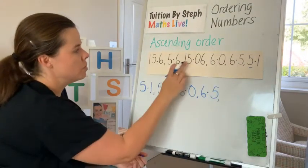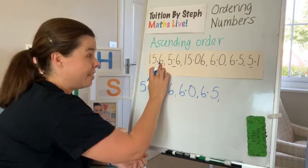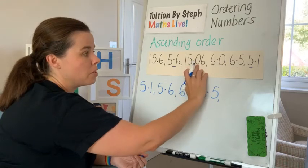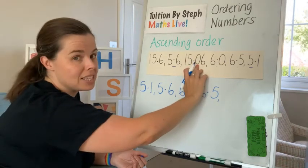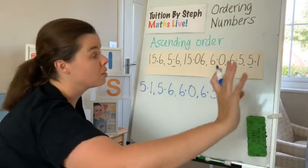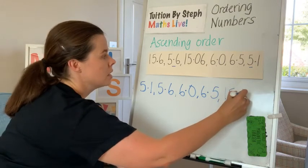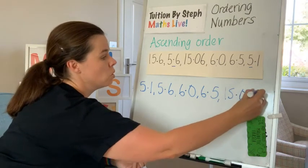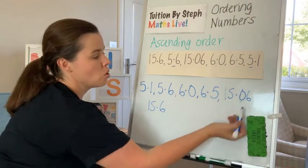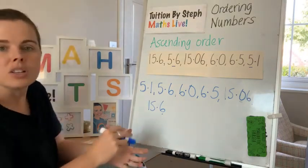And then the last two, both 15s. This one's got 6 tenths. Now, the number directly after the decimal point in this number, the value is 0. So this hasn't got any tenths, okay? I know it's got a 6 after, but that's in a different place value. That's in the hundredths. So 15.06, sorry, is smaller than 15.6 because this has got no tenths, whereas this one's got 6 tenths, and 6 tenths is bigger than no tenths.